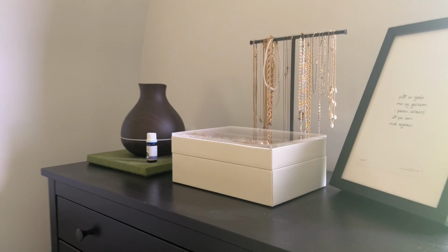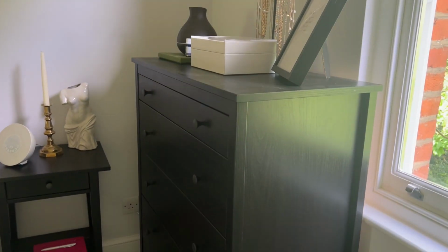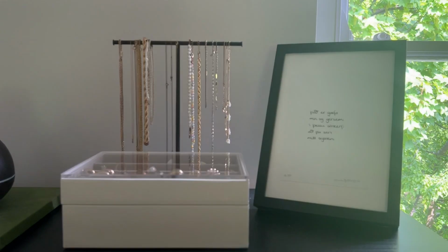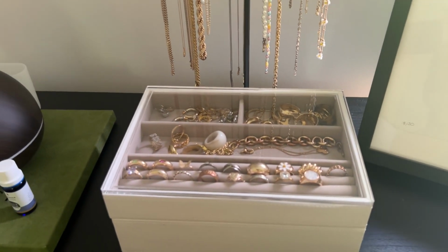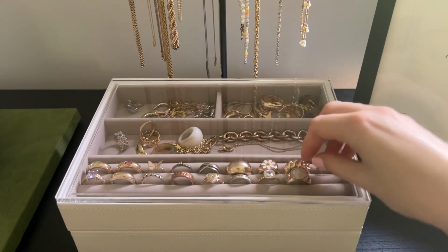And here is the dresser. I just keep my underwear, socks and stuff, and also my jeans and pants in here. And then Nekwe also has some of his stuff in here. On top of the dresser, we have this really cute print that Nekwe's sister got him. And then here I have my jewelry box that my mom got me for Christmas. This is from Stax, I think, but it is very convenient for keeping all the jewelry.